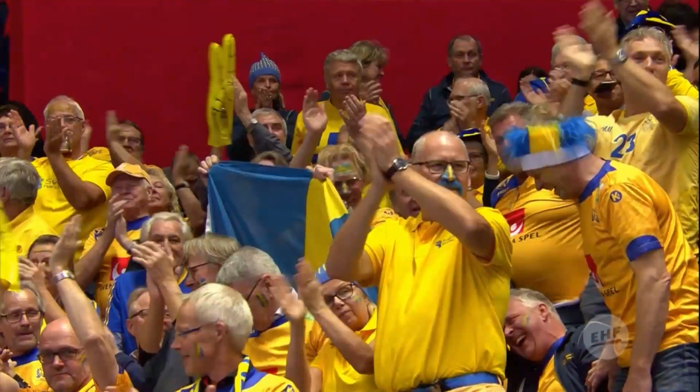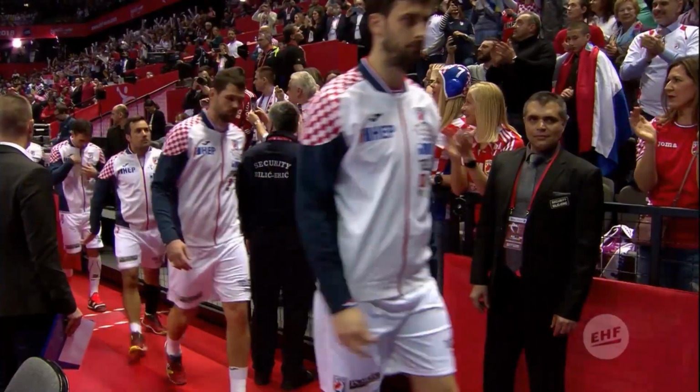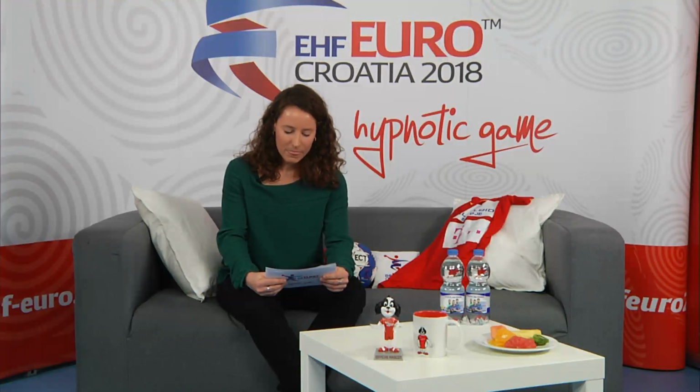In 5 meetings, Iceland have won twice, Serbia once, with the final 2 ending in a draw. Croatia are looking to extend their winning streak, and they also want to please the fans one more time in Split before they head to Zagreb for the main round. Sweden are also already qualified, but still want to win points, as all points matter as they are taken into the next round.